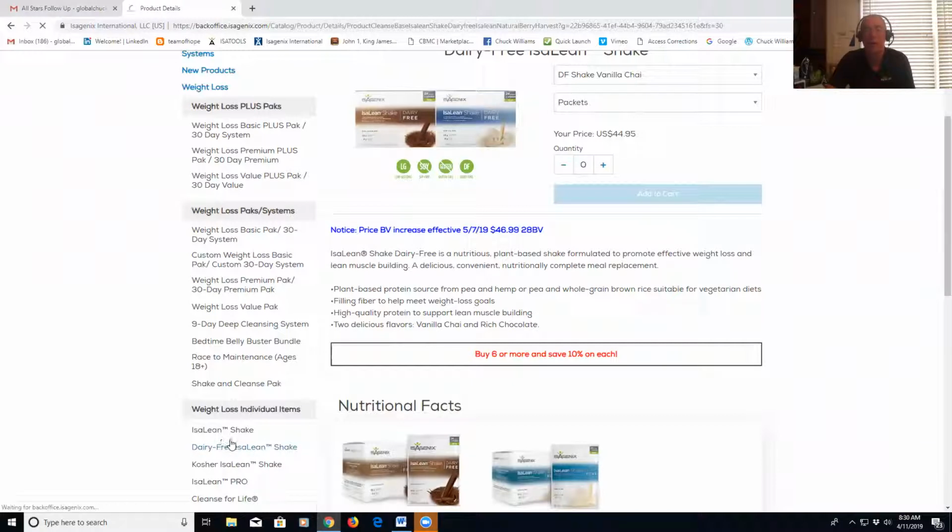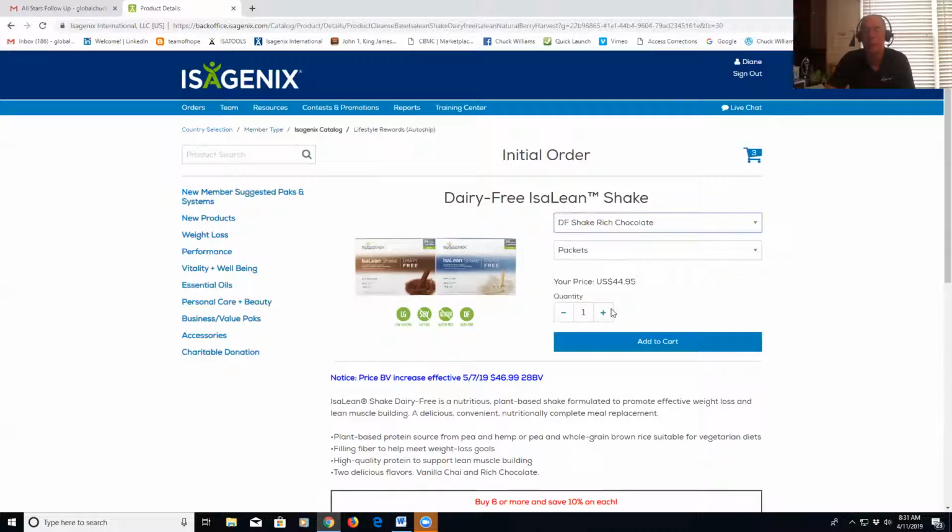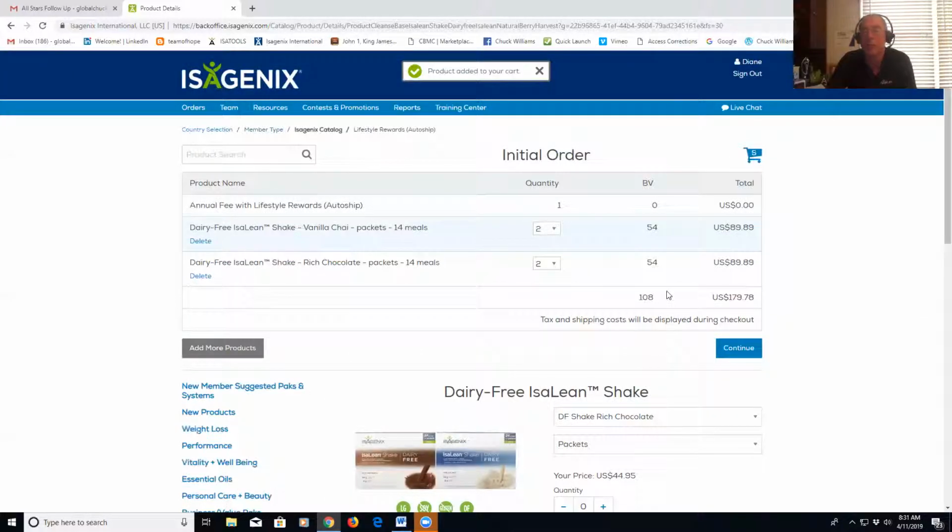Dairy-free shake. Chocolate, 2. They used to have a 0 in there, and it used to mess people up. Now they automatically put 1, and that makes it a little easier. Notice there's a price increase effective 5/7. That's the first one I've seen that. Okay, that's good to know. And then the order's set up the way we want.